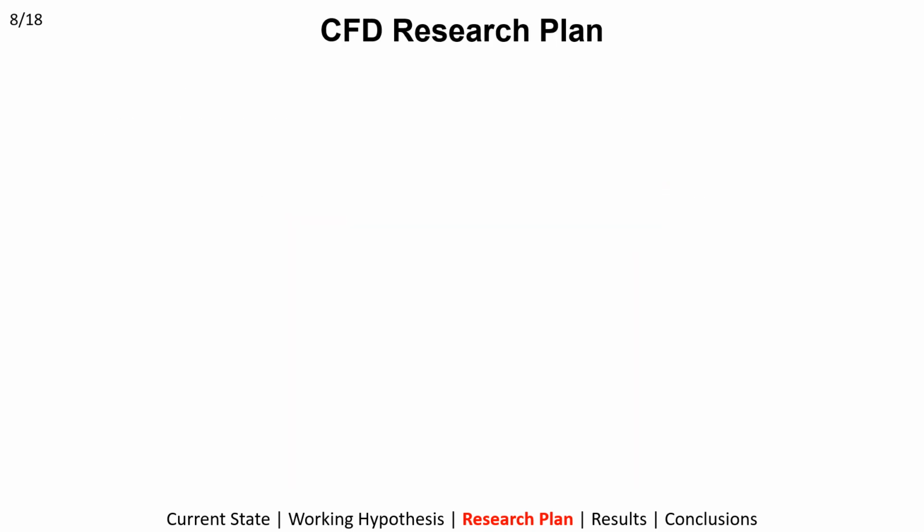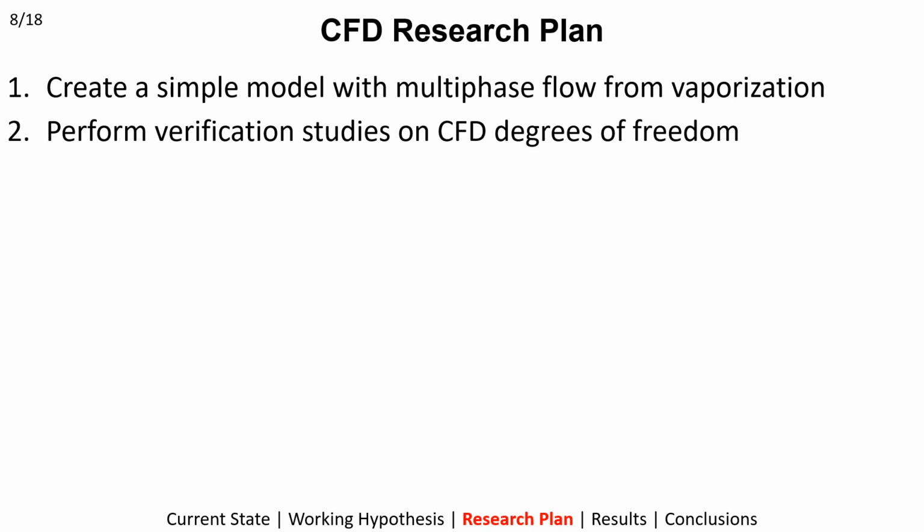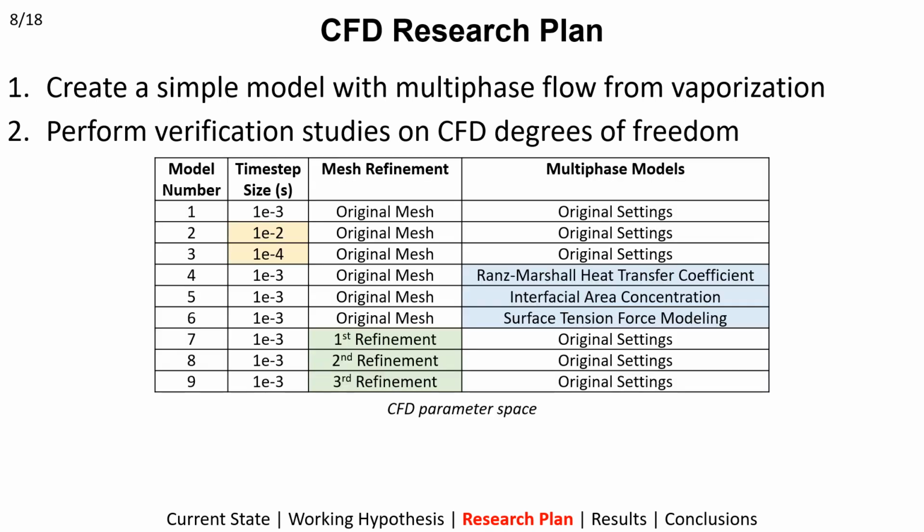For this research, we decided to make a three-step plan. Firstly, we wanted to create a simple model with multi-phase flow from vaporization as a baseline. Secondly, we wanted to perform verification studies on various CFD degrees of freedom. This table shows all the different models run so far. Model number 1 is of course the baseline mentioned previously. We then decided to look at time step size, multi-phase models, and mesh refinement and their influence on the results. And lastly, we wanted to implement cyclic flow, as this is an important feature of the actual beetle spray mechanism.